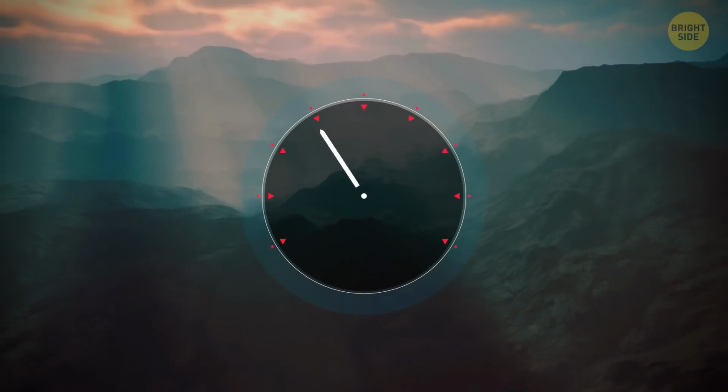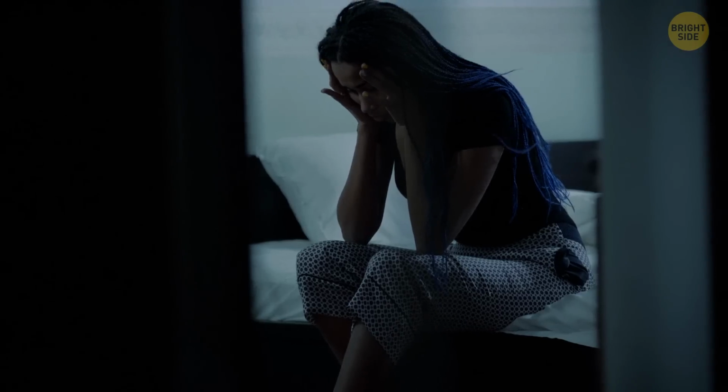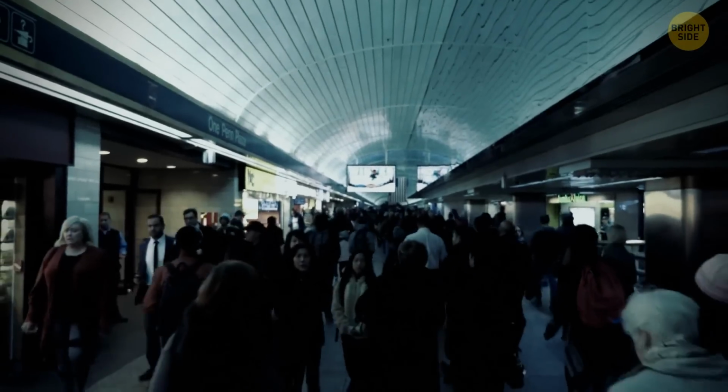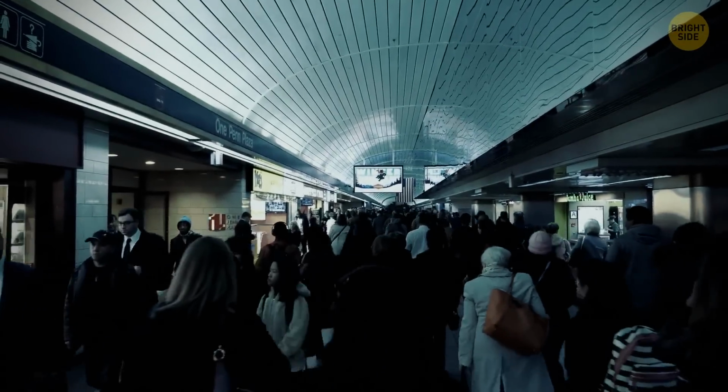Atmospheric pressure is constantly changing. Some people experience severe migraines, and some have sore joints. But there's no time to think about your health. Humanity needs to figure out how to save itself from the collision.